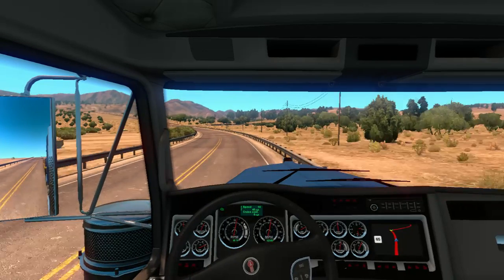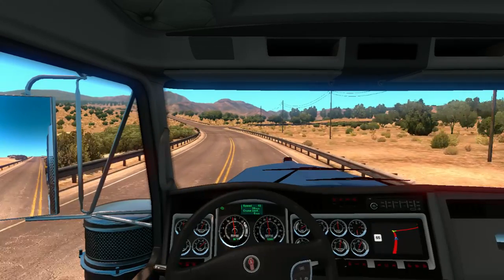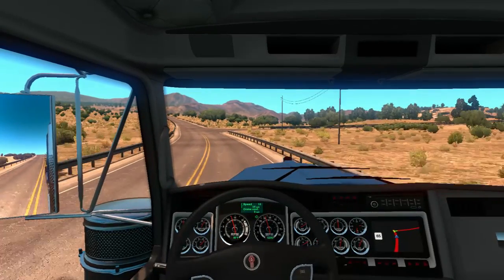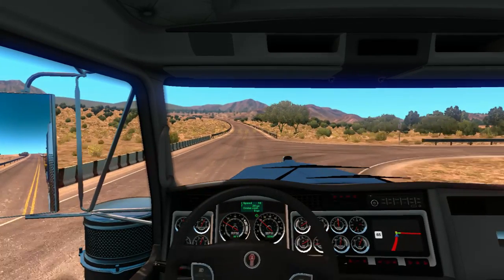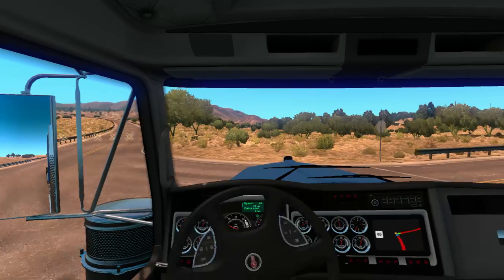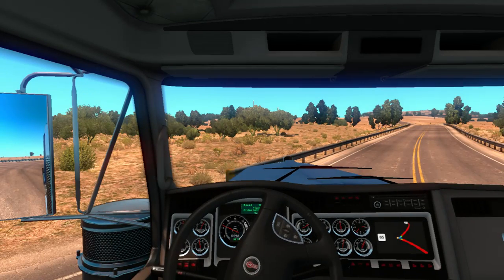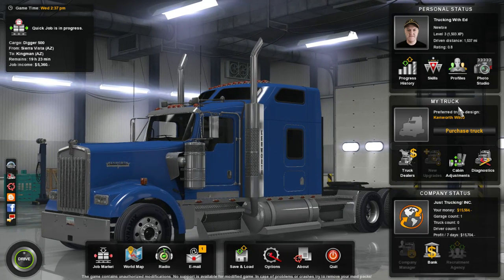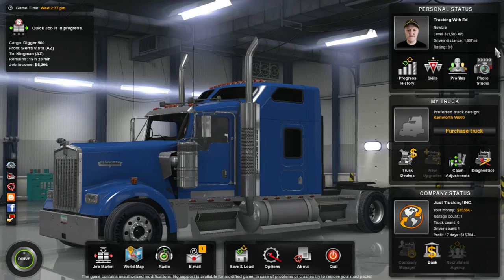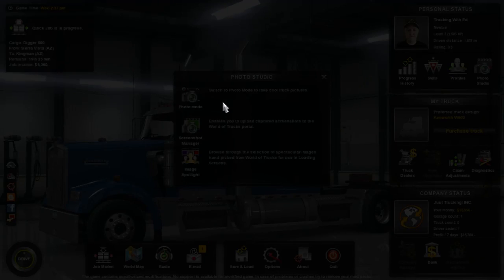We're gonna Jake brake it down this hill. If we could go straight on instead of taking a turn on this road, I would. All right, we're gonna take a picture right there. Right there, I think. Oh, lag. It's not you guys, it's not the video you're watching, it's actually my game. It just had frame drops.